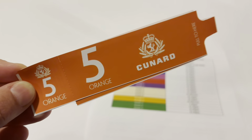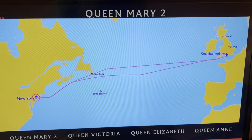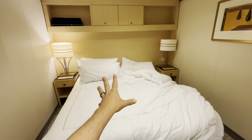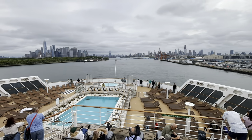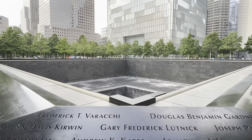for you, the disembarkation process, the most silent disco I've ever been to, one final dinner but more room service, we finally make it to the USA, ritualistic farewells, a fantastic sailing to New York, and yes, of course I got emotional. You didn't expect anything else, did you? Disembarkation and my transfer to Manhattan for my overnight stay.